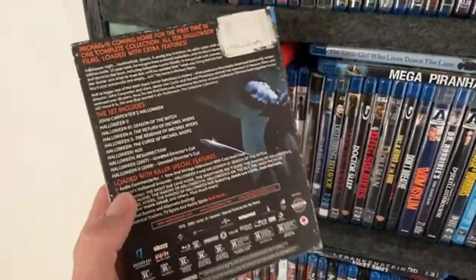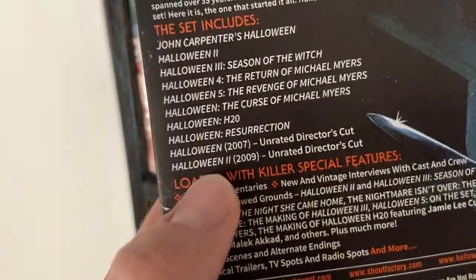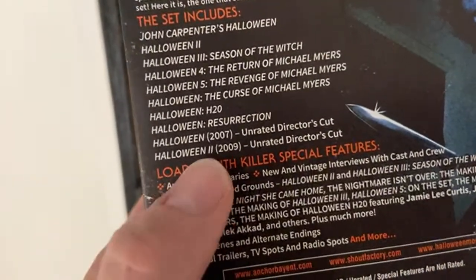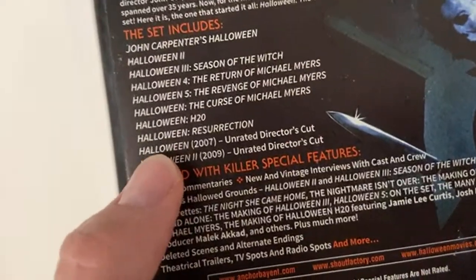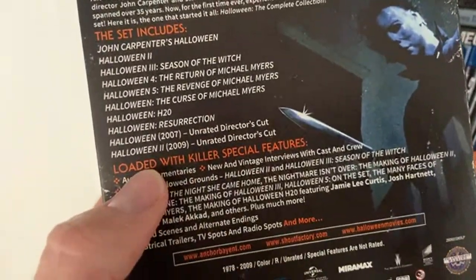But anyway, so this is Halloween. This compiles all of the Halloween films from John Carpenter's classic original film to Rob Zombie's classic sequel to an original film remake. No, I'm just kidding. Halloween 2 is garbage. I like his first Halloween, but Halloween 2, not great.